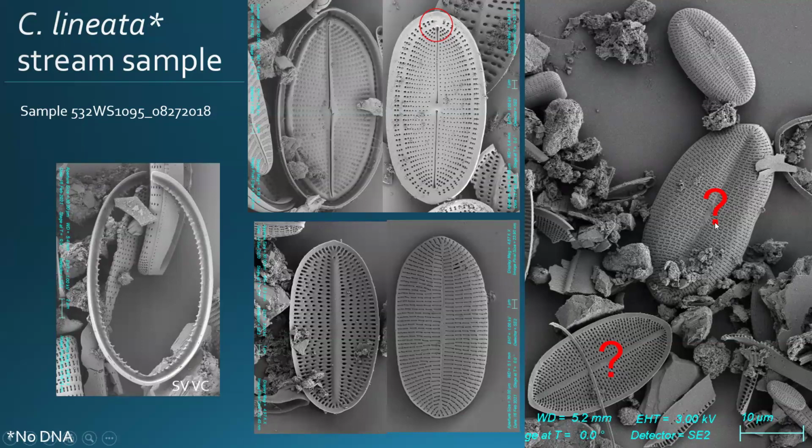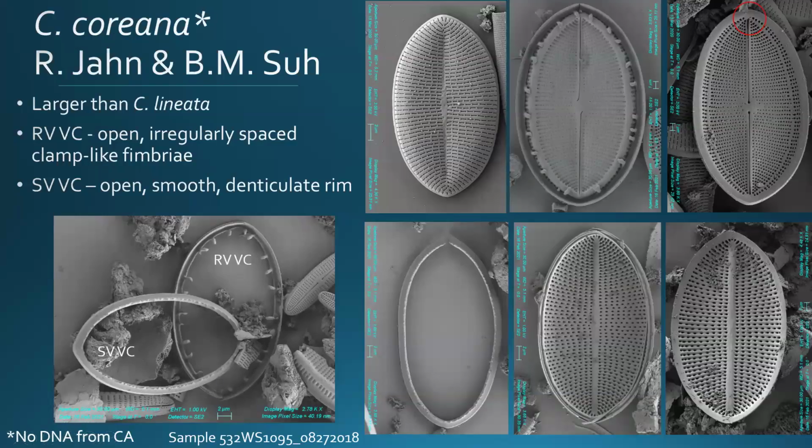But then what is the large one? Is that the same species? Is it a different species? So that slide is illustrating the difficulty that we are dealing with in environmental samples, trying to identify Cocconeis. And doing a little bit more electron microscopy work on the larger specimens, I realized that in fact that is quite a different species.